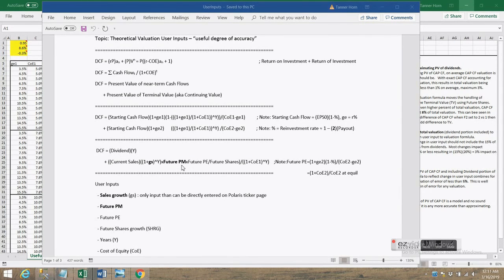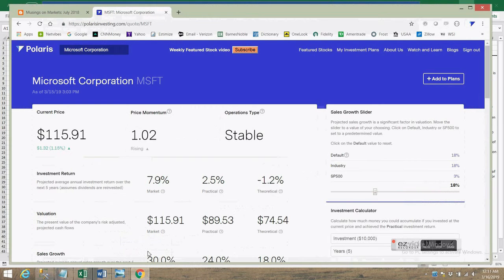Well, that represents a 25% increase in the ratio of the profit margin. So, as shown in other videos, you would go to the Polaris Investing website and say, okay, I'm going to increase the theoretical valuation by 25%. You just come over to the sales growth slider and indirectly enter the impact of a 25% larger profit margin by moving the sales growth slider until you see about a 25% change over the default, which takes you to something around the 90, 95 range. It's not about getting it exact, so we move it to around 93, and then you see the impact on the practical valuation, and eventually the expected investment return from a practical standpoint, and that's what you would go forward with to make your investment decision.